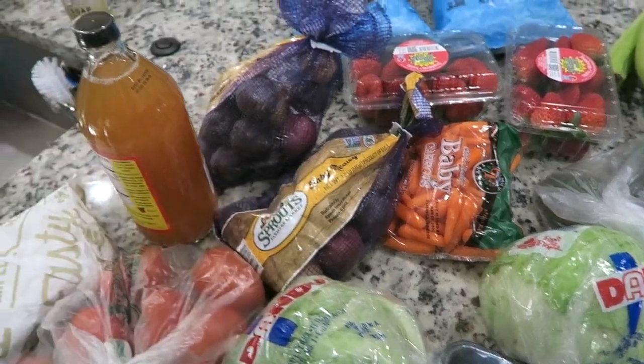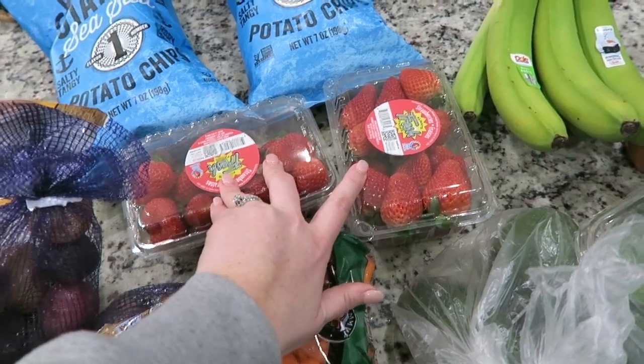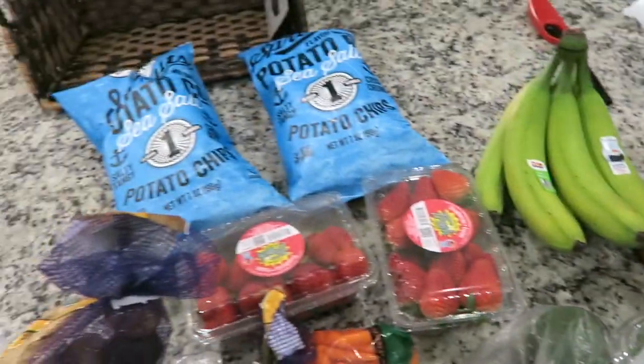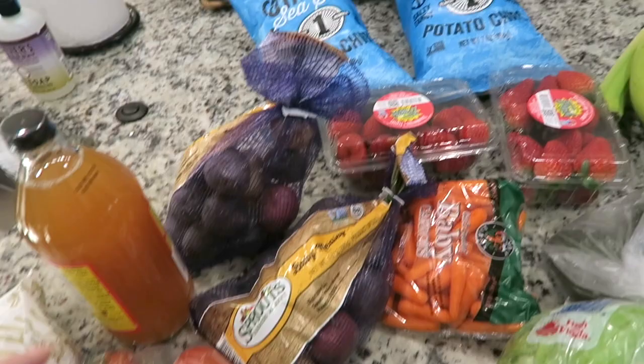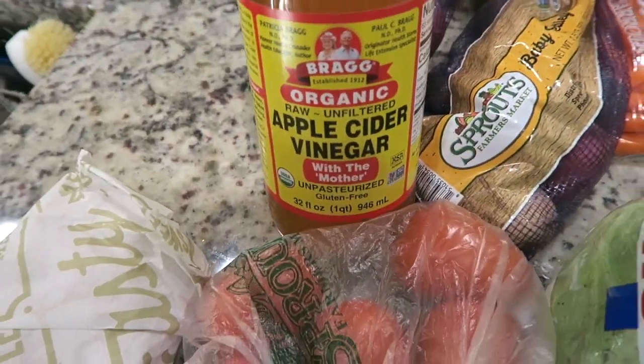Some cucumbers, some carrots for my soup tomorrow, and we got some more of these potatoes. These are really good for a side for anything. Strawberries, Ollie loves strawberries, so that'll last him the week. We got some bananas, and we got some potato chips, and then I also got some apple cider vinegar with the mother, okay?